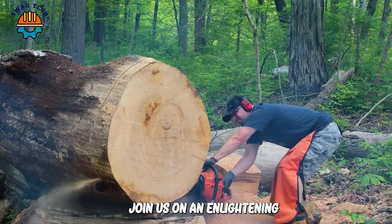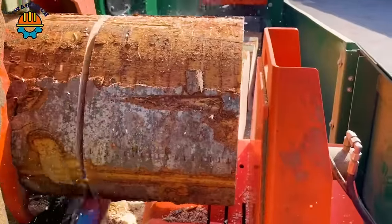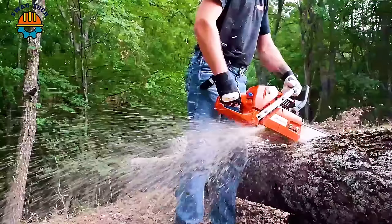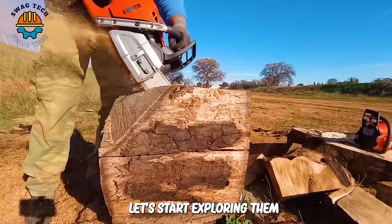Join us on an enlightening exploration of woodworking, learning about the versatility and power of cutting-edge machines that have redefined the art of craftsmanship. Let's start exploring them.